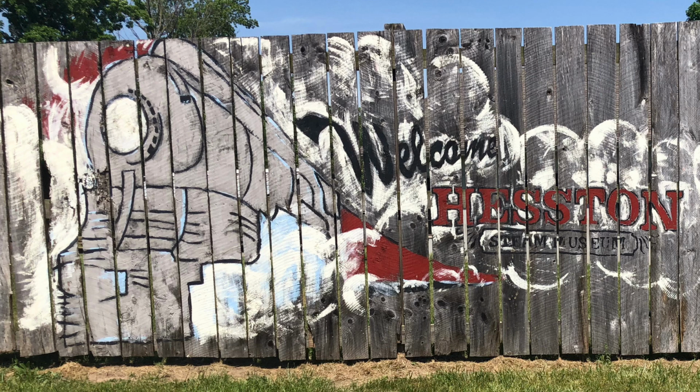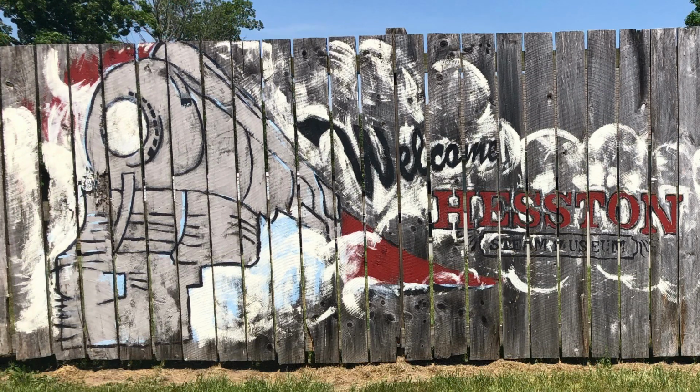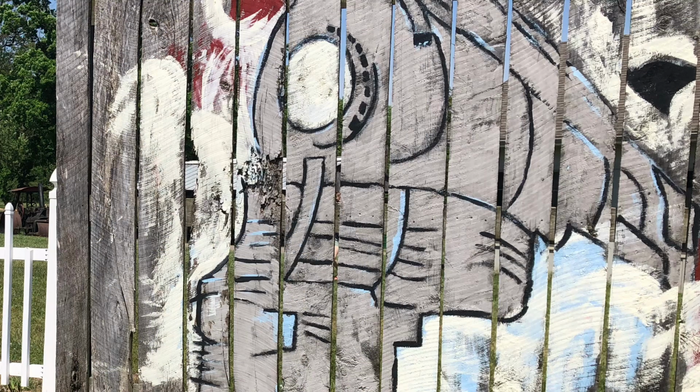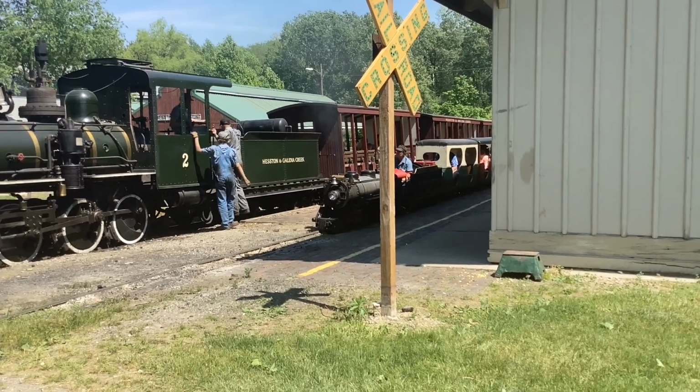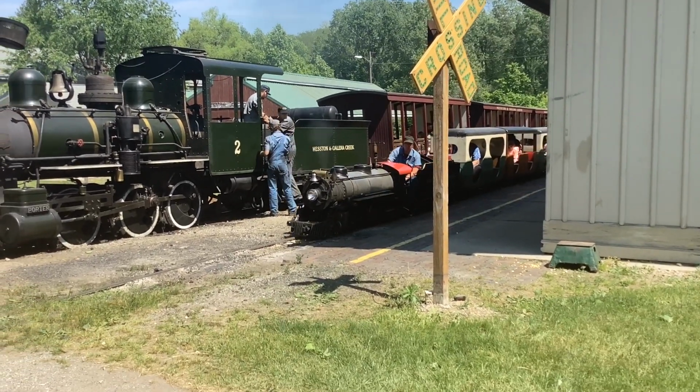Now we jump ahead a couple months to May 28th, 2022. This was after I got into filming trains, so I was excited to come and, well, film the trains. I mean, what else would I be doing? Here's the sign at the entrance to Heston. I rushed in as quickly as possible and caught the small train, Set Inquiry Central 1, pulling into the station.